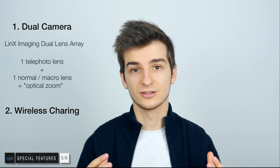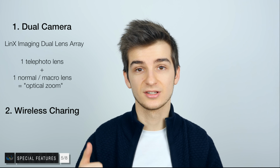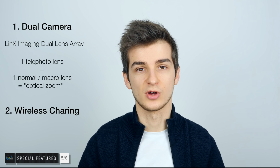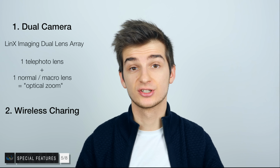And in addition to that, a lot of phones have started to have wireless charging. The Samsung Galaxy S6 had one, the Samsung Galaxy S7 had one, the Nexus 6 has one, the Nexus 6P has one as well, and so on. And the iPhone 7 is presumably going to come with wireless charging as well.